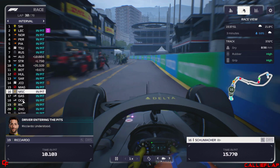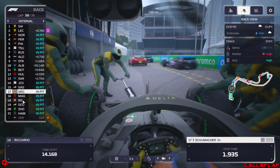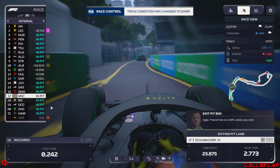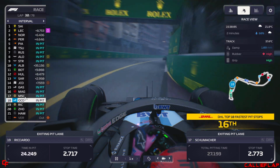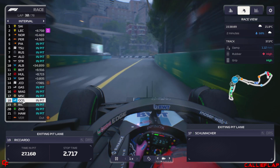Understood. We're taking out some other pit through there. Right, we are out. Did we jump Ocon? We did. So because Alpine had to double stack, that's giving us a nice little position there.